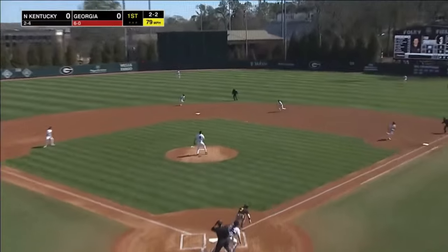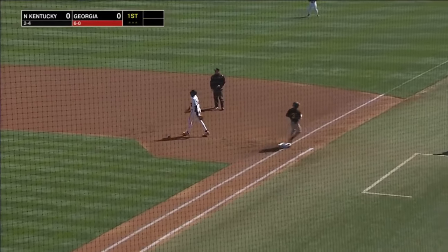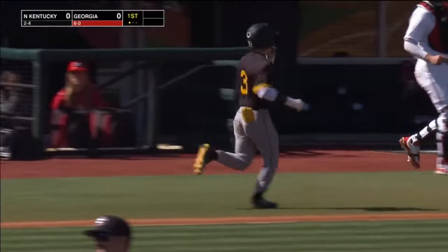Here's the 2-2 again. This one's hit on the ground to second. Seabass charging in. He will field it, throw on to first for out number one. Good job there by Murillo. One out here in the first.